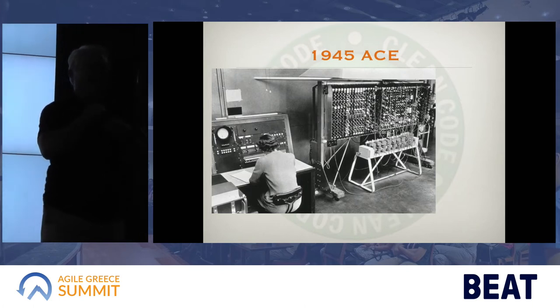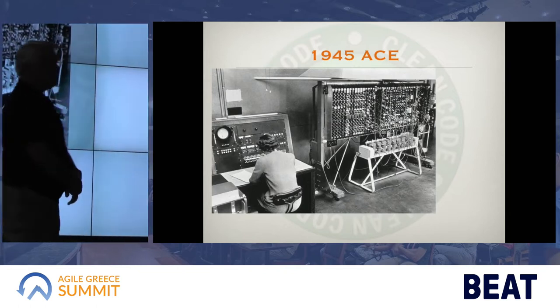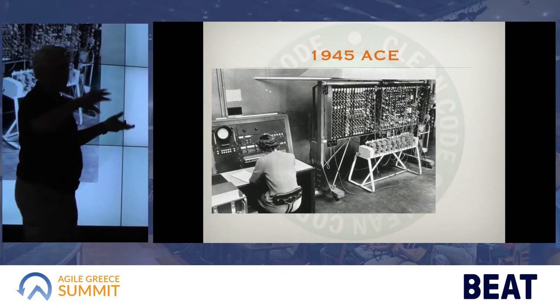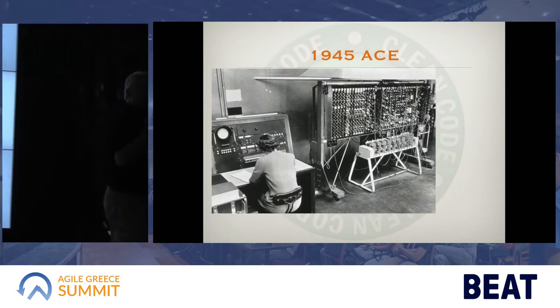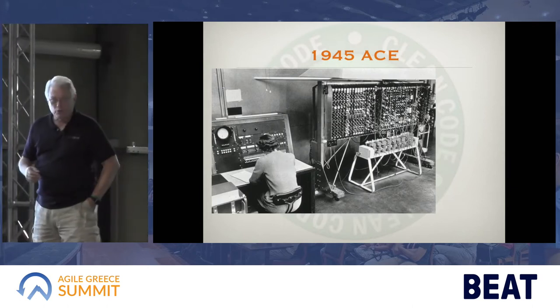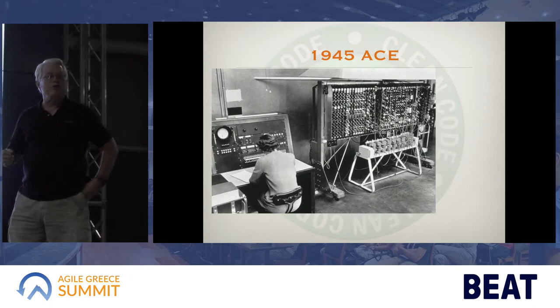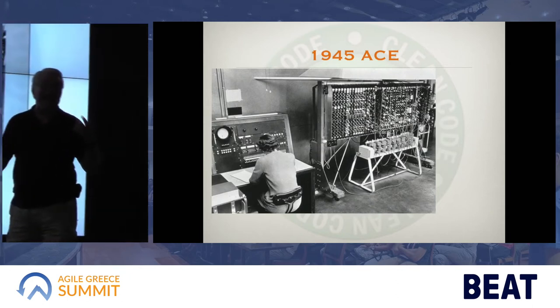The machine could not add. In order to add, he had to use logic, and, or, and not, to combine the bits to add two integers. The machine could not subtract. In order to subtract, he had to compute the 2's complement of an integer and add.